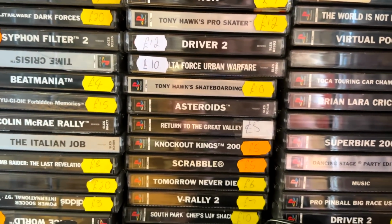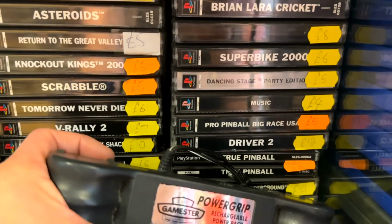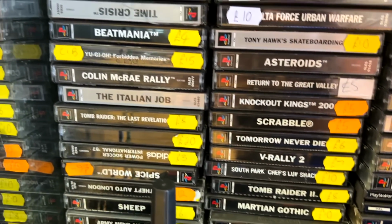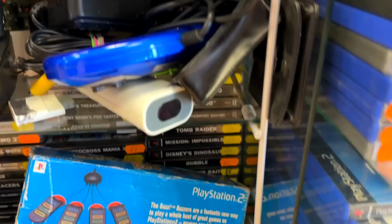I've known about this shop for quite some time, but for some reason I haven't gone down. And I'm so glad I did. It was so much more than I was expecting. It was bigger than I expected. It had more stock than I expected. Everything about it was just wicked. It's a massive thumbs up.